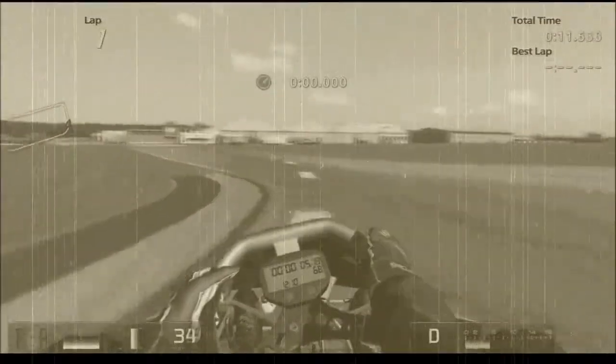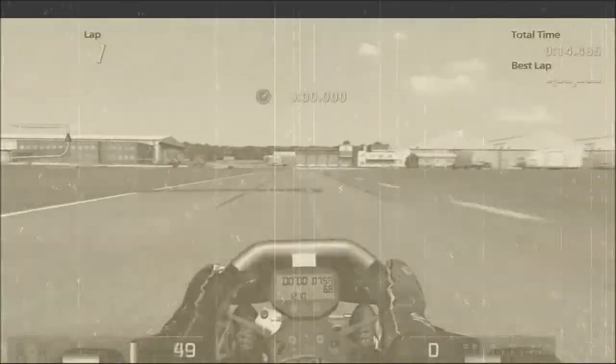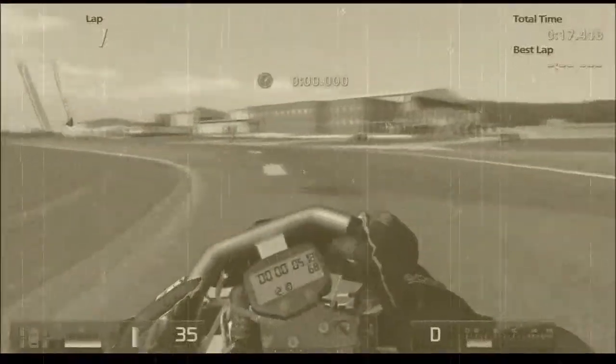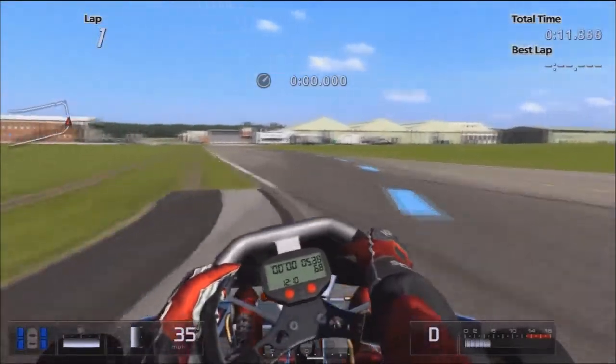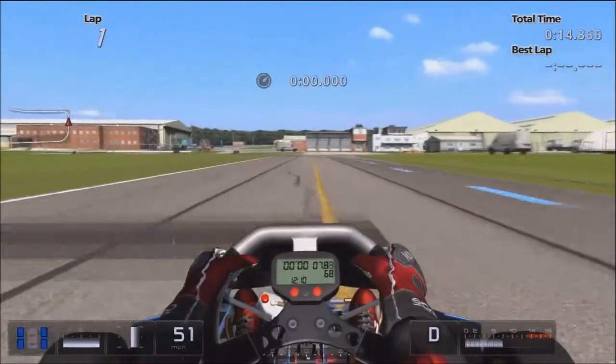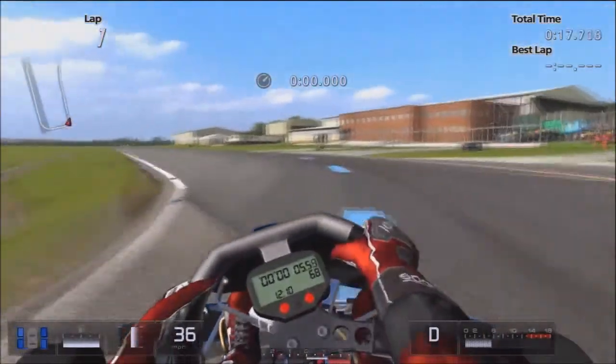This is what a cinema looked like in 1908. This is what a 1980s VHS videotape looked like. Now this is what a cinema looked like in 2005.